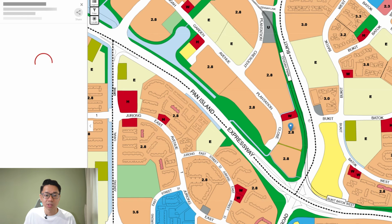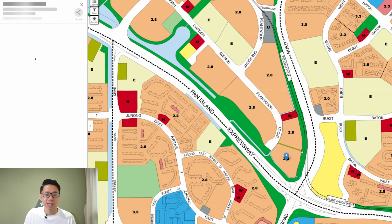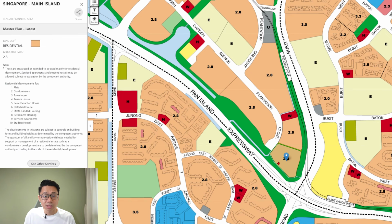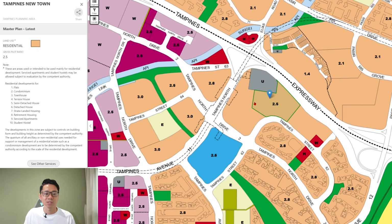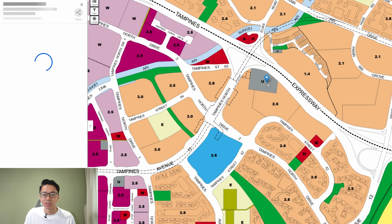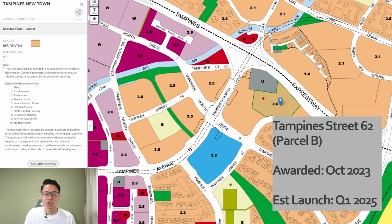This site has been awarded, estimated launch in late 2024 or early 2025, but this site has not been awarded yet. Next, we have the one at Tampines, right beside Tenet. This will be beside the upcoming Tampines North MRT. However, do note that this will be beside TPE and beside this utility, which should be used to power the MRT. The estimated launch date will be early 2025.